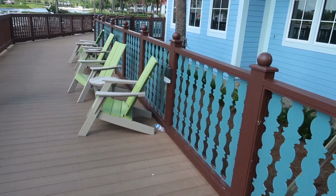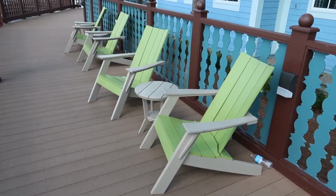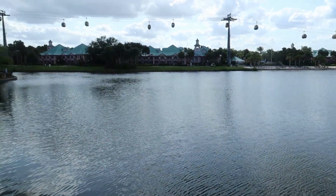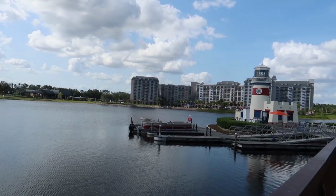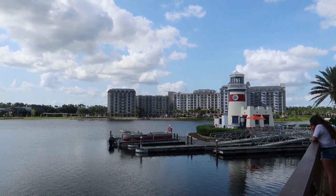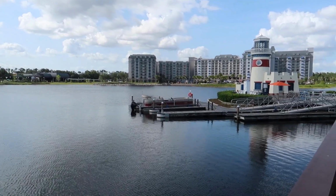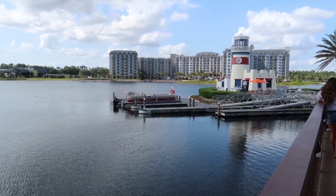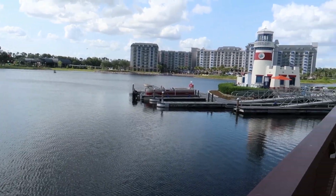One thing that I really love about walking around Caribbean Beach is there are chairs throughout this whole resort on the outside that overlook the water over here, and we see the Skyliner rolling past. Then we have the Riviera Resort over there to the right side. I'll do a resort tour of that one day as well. Also, this is one of the resorts where you can rent boats and go on fishing tours. People will take you out on the lake right here, and you can go fishing for a certain amount of time.